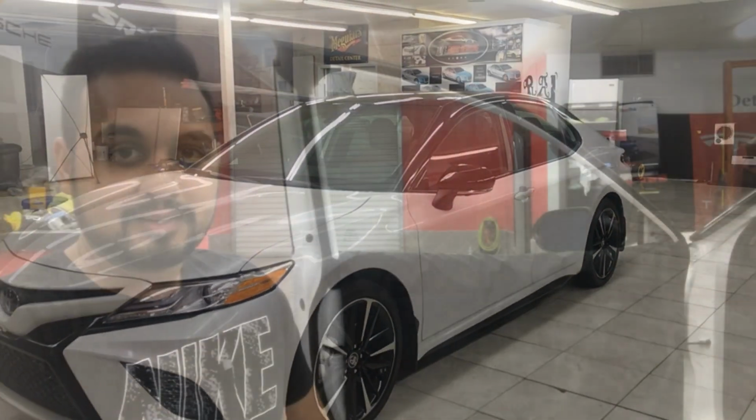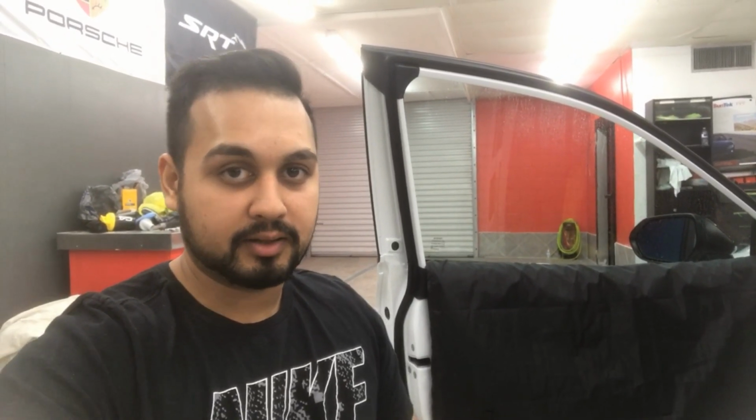Hey guys, so we're working on this 2020 Camry. I'm about to start tinting this window, but I want to show you an extra step of precaution that we take whenever we're tinting the glass.